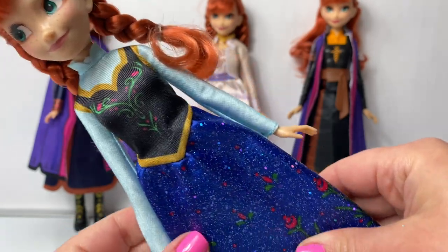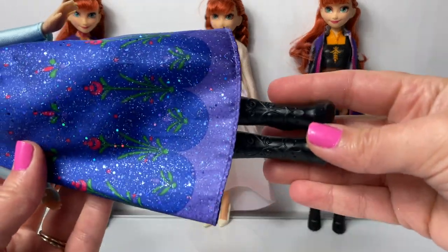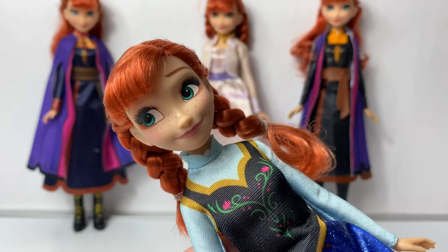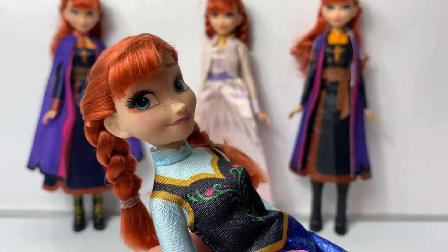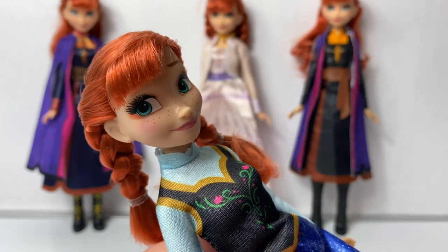This one is Princess Anna from Frozen 1, and she's wearing her top that has a light blue with a black vest and her blue skirt that is nice and sparkly with her black boots. You can tell a significant difference in her face between Frozen 1 and Frozen 2. There's a lot of maturity in the new dolls.